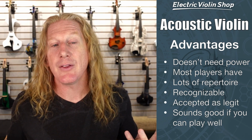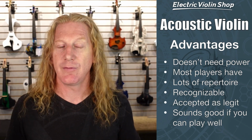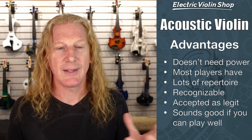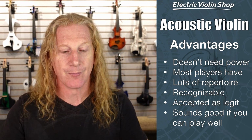And then the other thing is, you don't have to worry about so many of these electronics. I don't know how to make them sound good. If you can play well, your violin is going to sound good. So you don't have to worry about EQ or any of these other things. What comes out of the instrument, if that sounds good, then it's going to sound good to your audience.